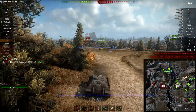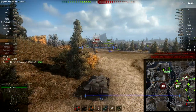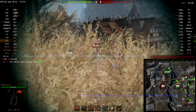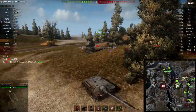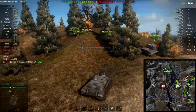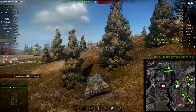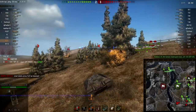Looking to see if I can get another shot in, but doesn't look like it. He's hiding pretty well. Yak Tiger 88 comes by. I'll just leave that position to him. I'll try to get somewhere else where I can use the accuracy and the rate of fire to my advantage.